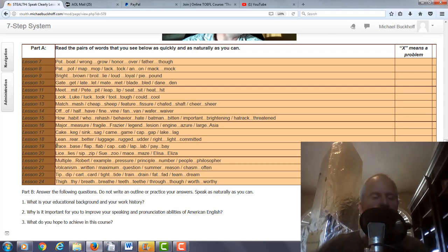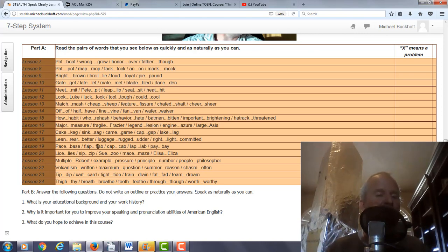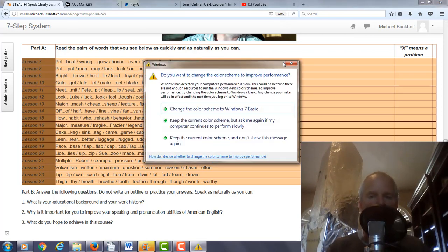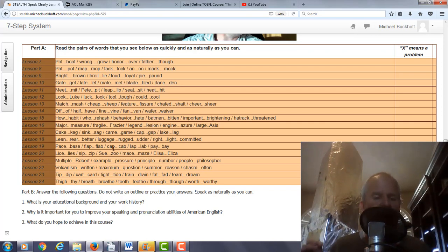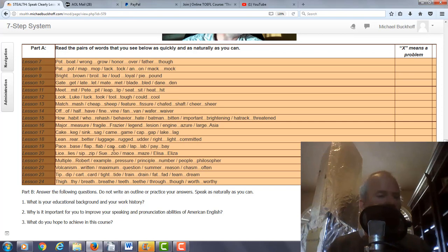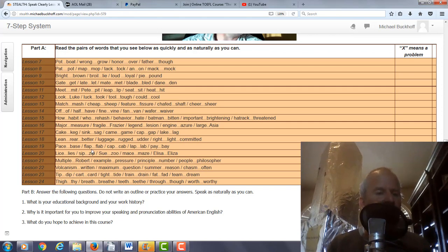Pace, base. But even here, when you get to this word, the P is a voiceless consonant, the B is a voiced consonant, so the vowel sound before the P should be shorter because it comes before a voiceless consonant. The vowel before B should be longer, so then you'll say flap, flab, cap, cab, lap, lab. So that's also something you want to work on, but also make sure when you pronounce the P, you produce it with more air. Pace, pay.